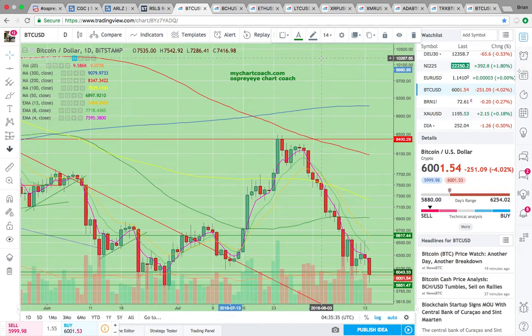Some of the altcoins here. Give you a look and see what's going on. Under immense pressure all across crypto land here.